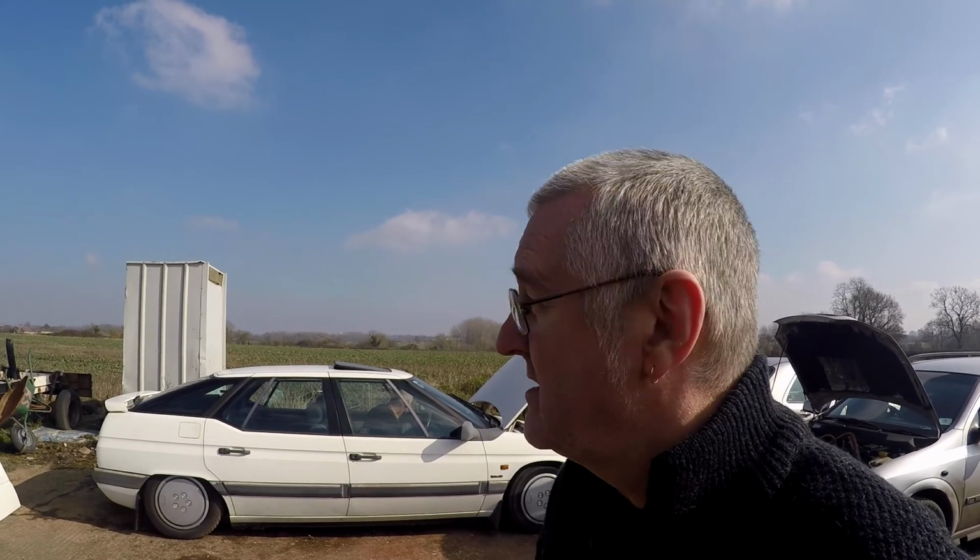So this is the old Citroen XM, and you can see it's been sitting here that long, it doesn't want to go anywhere else. That's the problem. So unless I get it for next to nothing, it's staying here. Learned opinion. But it's a shame because it's not too bad, but it's still too bad in some respects.